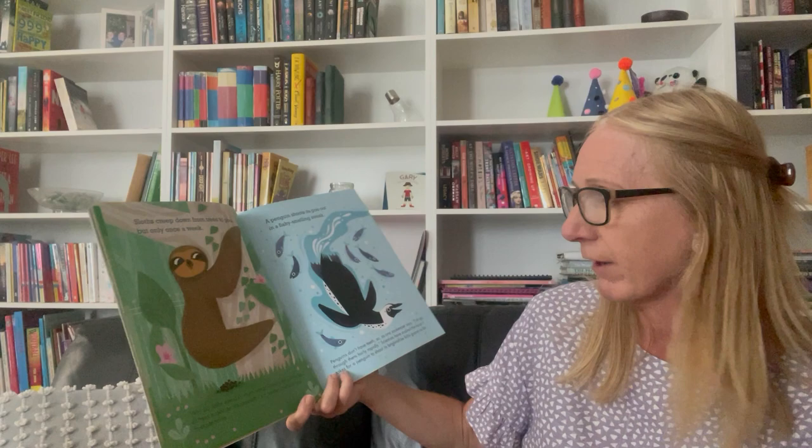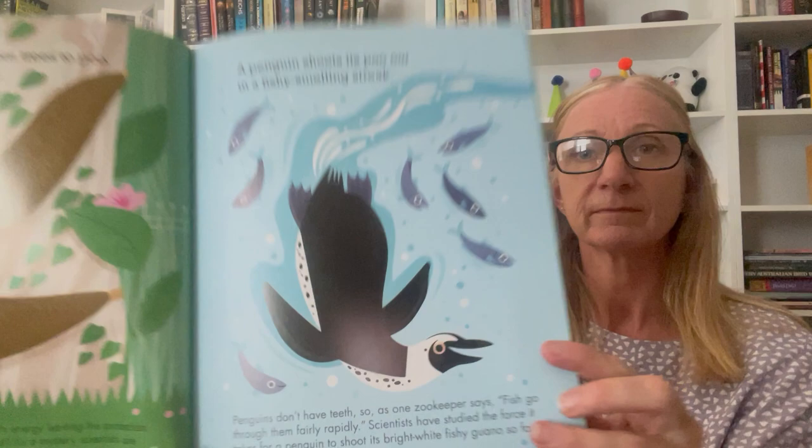Cats big and little often bury their poo so it won't be detected by enemies. But sometimes lions and tigers leave poo unburied as a warning that this is their territory. Why do sloths spend so much energy leaving the protection of trees to poo on the ground? It's a mystery that scientists are trying to solve.